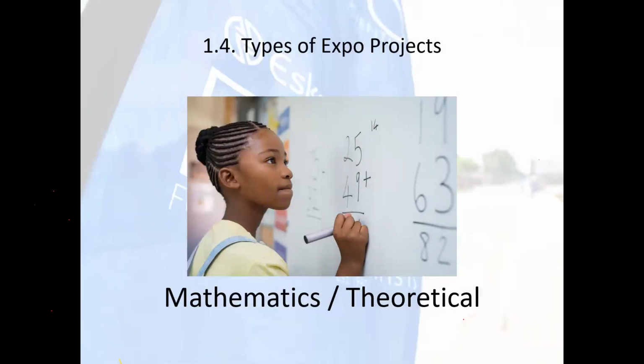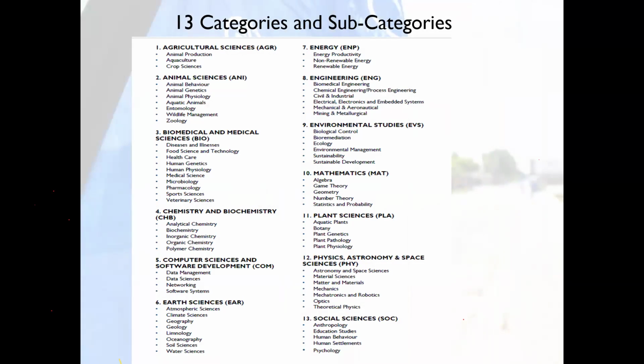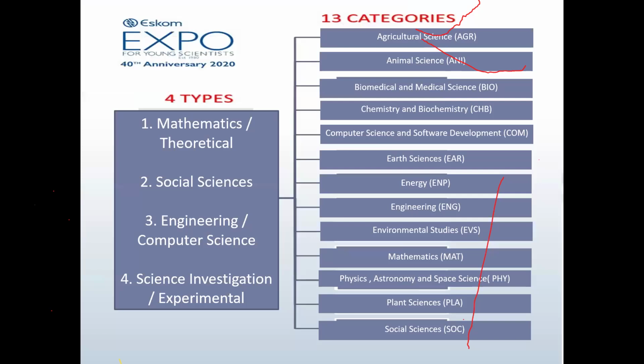Now, I want to just say this. These types of projects, you don't indicate in your registration form, right? When you're filling in that Google link, they're asking you for the category and the subcategory. So when you're selecting the category, you're going to select from this page, the 13 categories. It's going to be one of the 13, and your subcategory is one of the bullet points below the categories. Just remember that. Now, the 4 types of projects that we spoke about can be done in any of these 13 categories. That's what this slide is about.